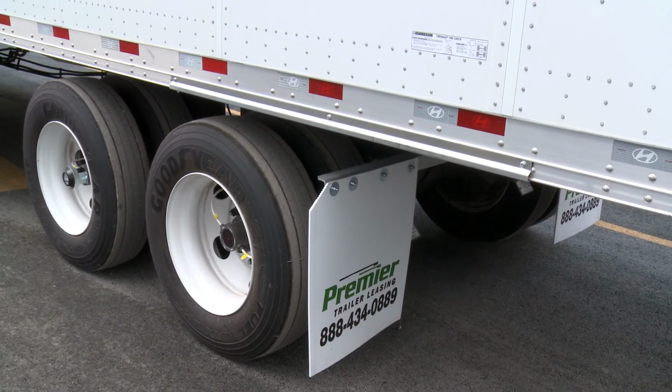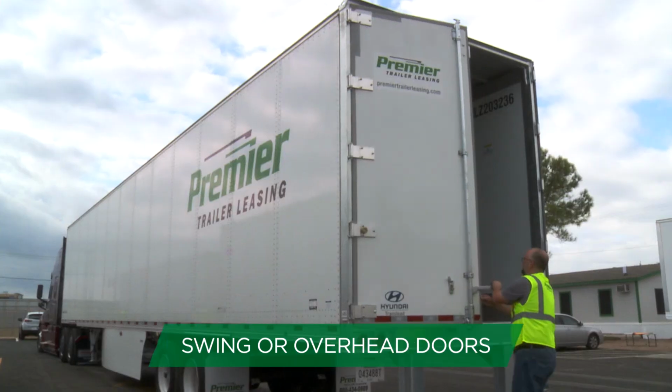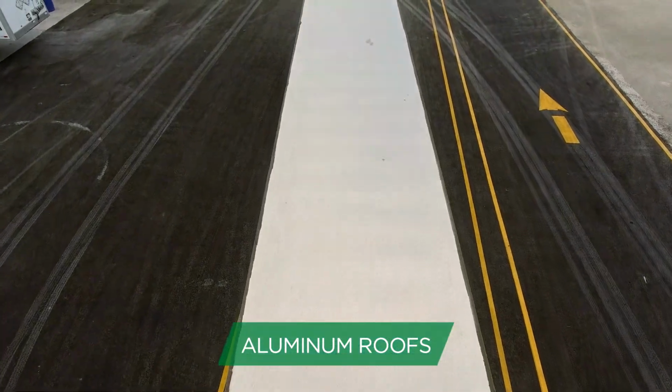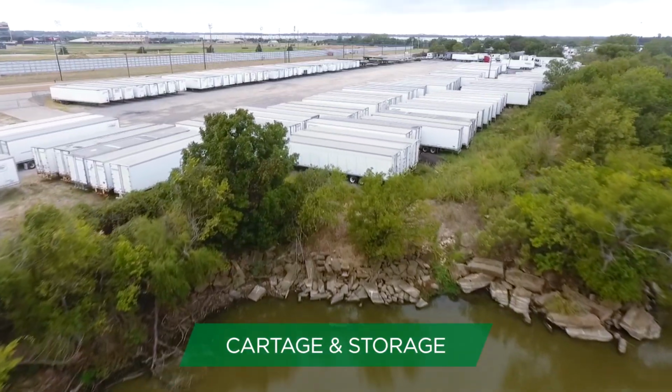We've got auto spec and rail-ready options with 28 to 53-foot box lengths, equipped with air ride suspension, swing or overhead doors, and aluminum roofs. We'll set you up for everything from over-the-road to cartage and storage use.